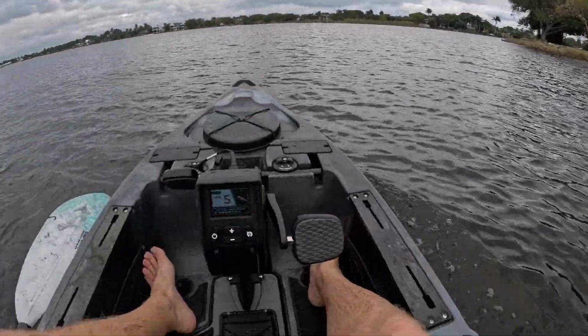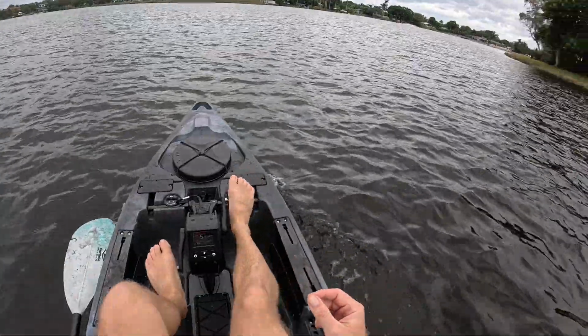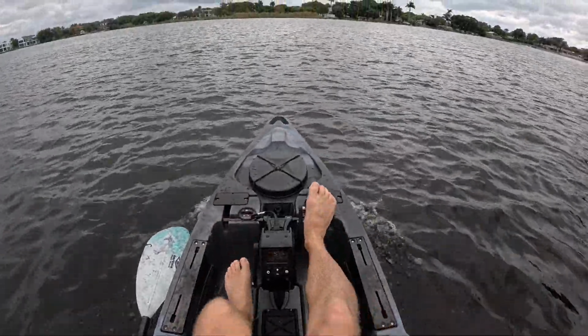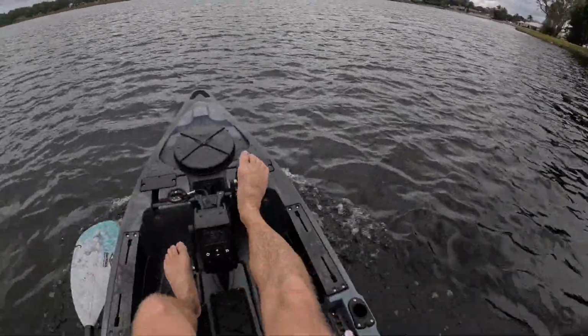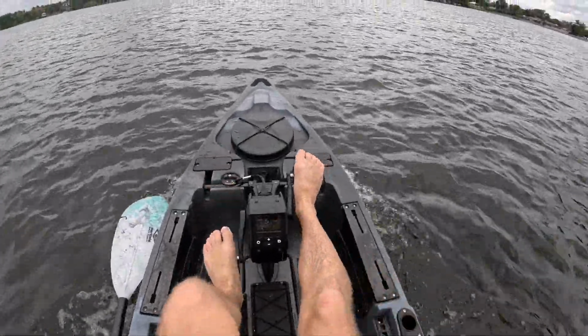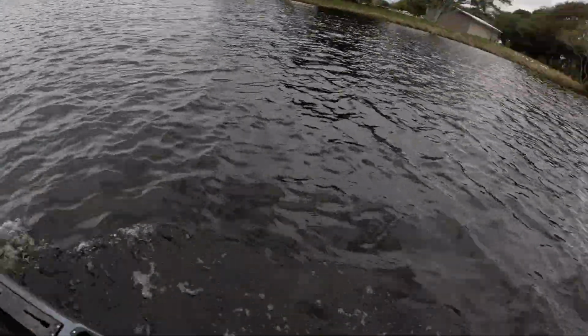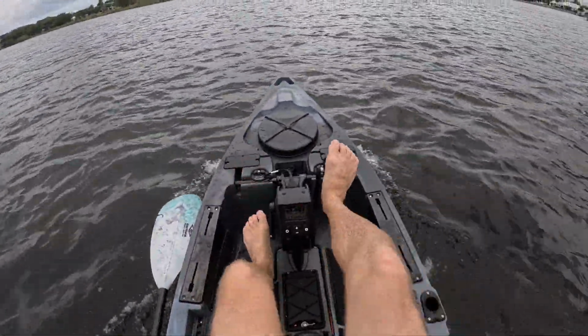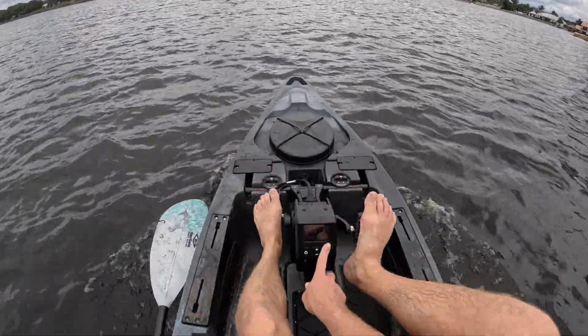Woo! All right, now we're doing pedal assist at five. Yeah, this thing goes pretty dang fast. Really easy. Leaving John in the dust back there. We'll go back to cruise.